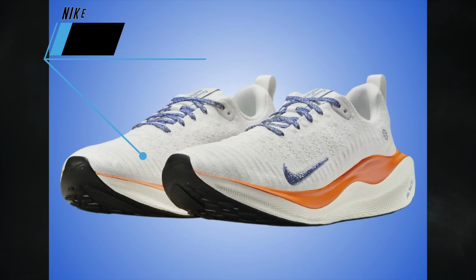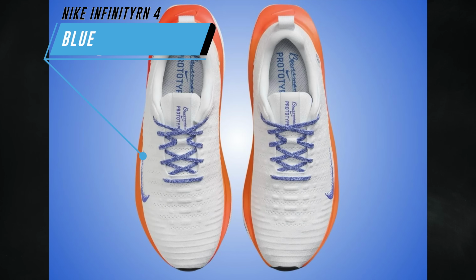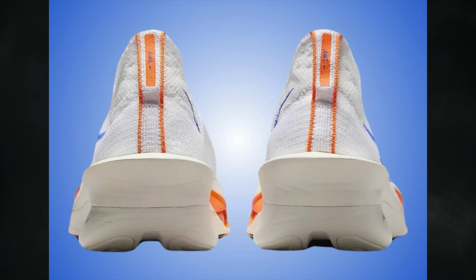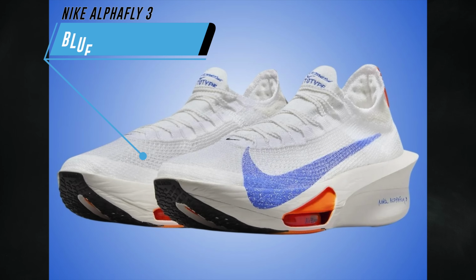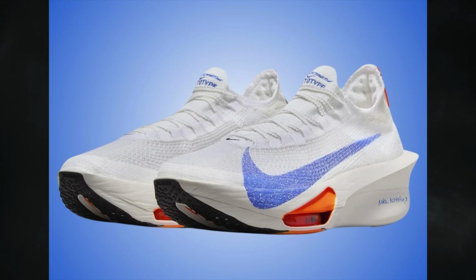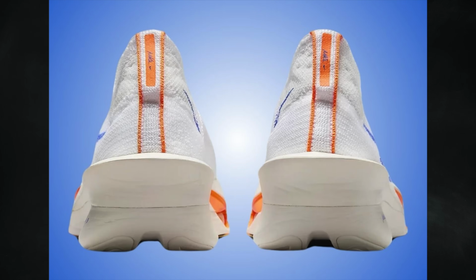Nike is making sure that runners have different options when it comes to the Blueprint series, and another pair is the Nike INFINITYRN 4. Dropping on July 3rd, the retail price will be $160. The last pair I'm going to talk about from the Blueprint series is the Nike Alpha 3. Now this shoe has had a lot of praise by runners. I don't run, but I've heard great things, which I should be hearing great things because the retail price on these is $285. So I hope I feel like I'm walking on clouds or running on clouds when I'm wearing these, but again, they also drop on July 3rd.